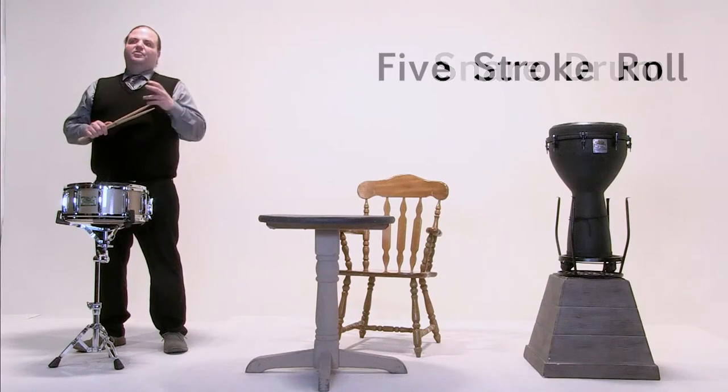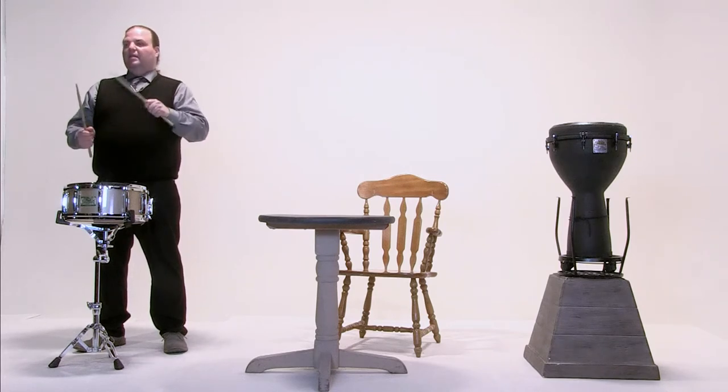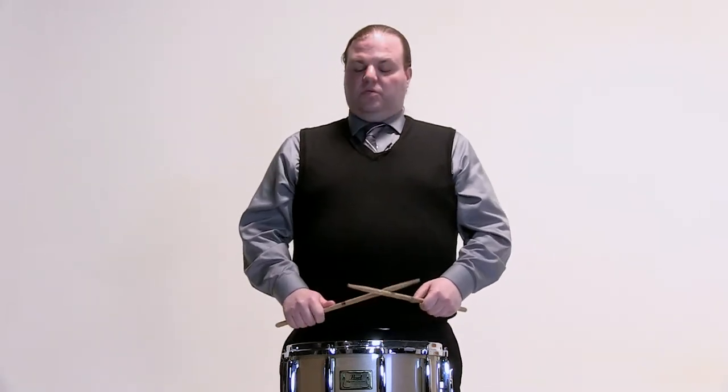Nice. Okay. Now that we've done that, we're going to move over to the snare drum and start doing a little bit more advanced work with some rudiment technique that I've learned. Now, the 5-stroke roll we haven't talked about yet. Essentially, like it sounds, there's 5 notes. So right, right, left, left, right, or left, left, right, right, left. Let's try that together. One, two, one, two, ready, and.